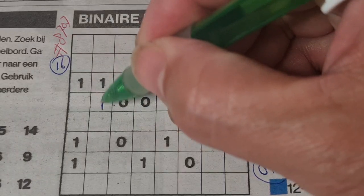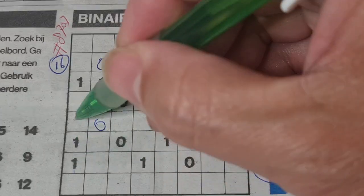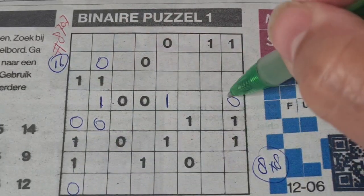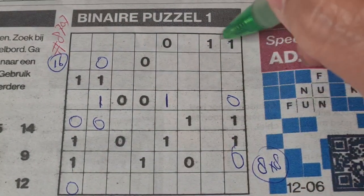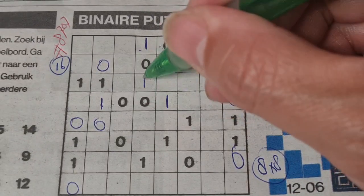Double here, 1, there 1. Double 1 here, no, there no. Double O here, 1, there 1. Between the O's comes in 1.